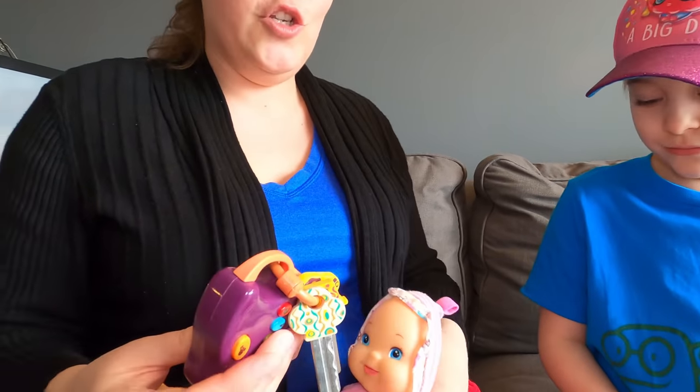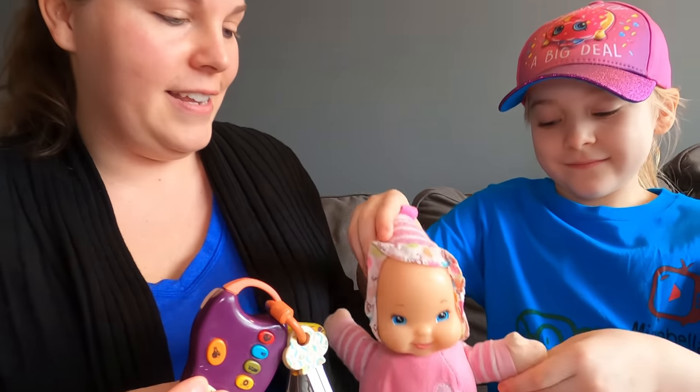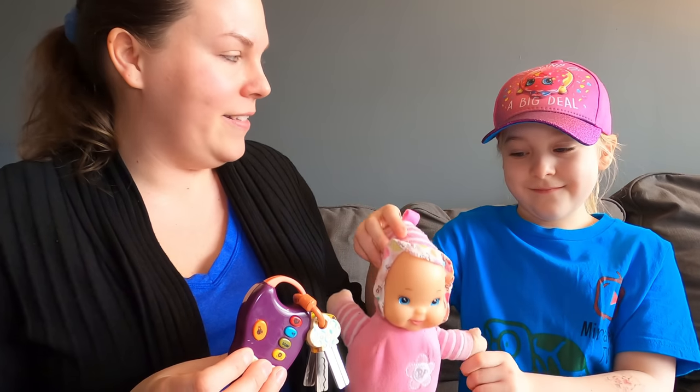And then we did a 10-month picture, and these are two of the toys that she was playing with when she was in that chair. So we're gonna retake those as well.